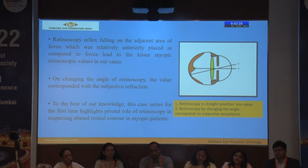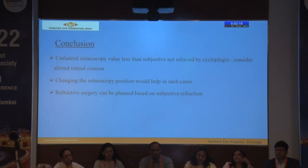So this case series mainly highlights the pivotal role of retinoscopy in suspecting altered macular contour in myopic patients. I would like to conclude by saying that if there is a unilateral retinoscopic value less than the subjective, which is not relieved by cycloplegia, then we can consider an altered retinal contour. Changing the retinoscopic position would help in such cases, and refractive surgery can be planned based on the subjective refraction. Thank you.